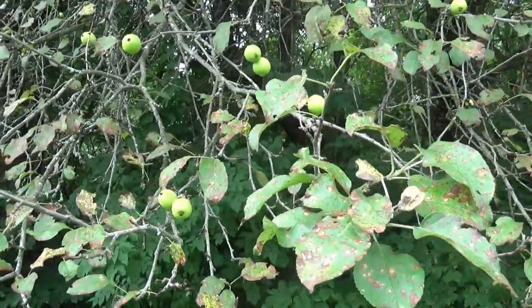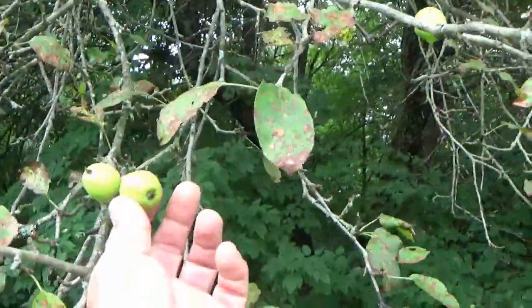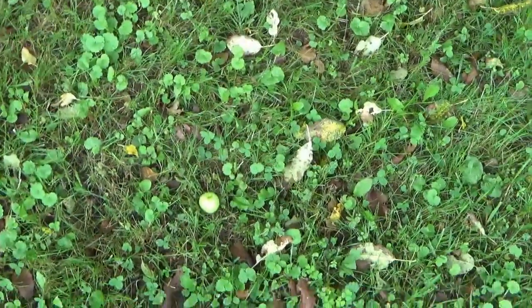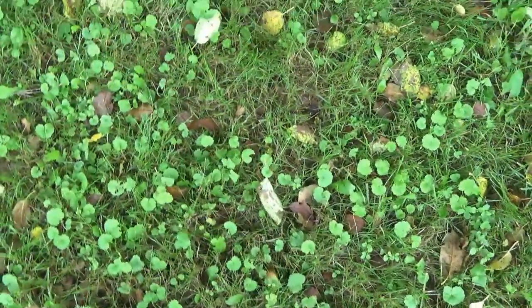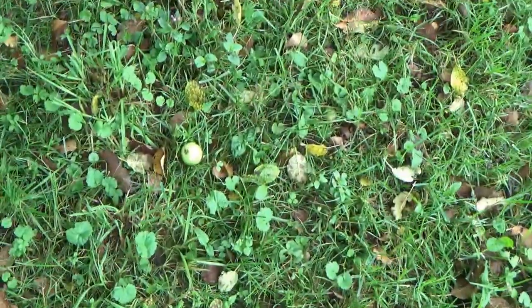Not really sure what's going on with the apple tree. I mean, these guys are still pretty small, and they're starting to fall off. They're all over the ground. So I'm not sure why that is. Haven't researched it. But yeah, there's quite a few of them that are just falling off.